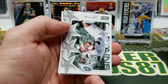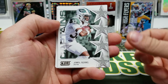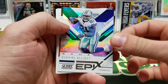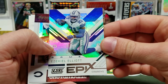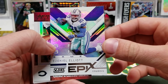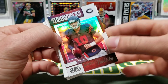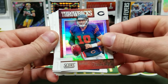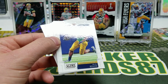Draft card. Jamal Adams, this is the captain's parallel, or the captain's insert. The Epic's inserts. Now these have some flash to them this year, which is kind of nice and out of the ordinary for Score, I have to say. So it's kind of nice to see that. Mitchell Trubisky throwbacks, and this also has a foil on it. So Panini put a little bit more effort into Score this year, I have to say.